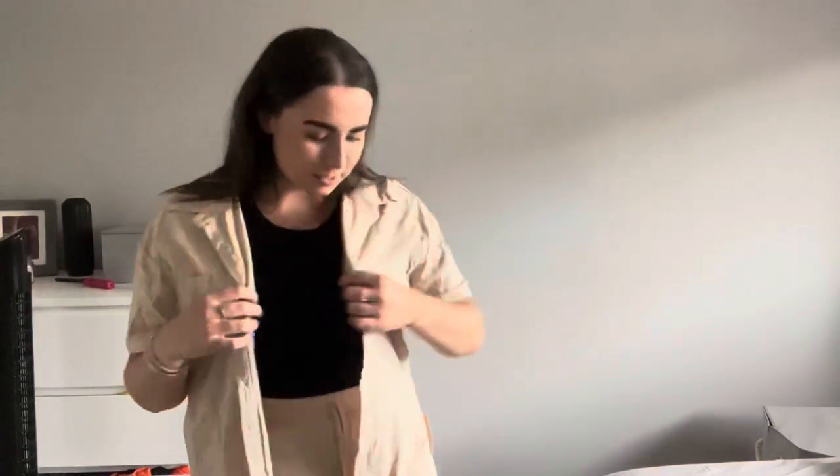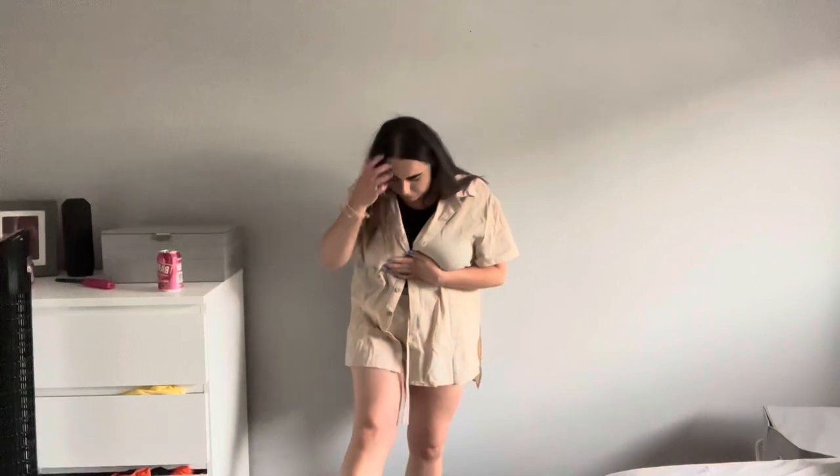And as I get a bit more tanned, because I don't really tend to fake tan, especially not in the summer, but I think as I get a better tan, it will look nice. And because it's that bit longer, I don't feel too conscious around my legs. So yeah, I think I'm going to keep this.